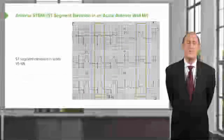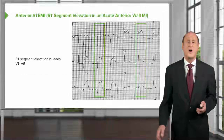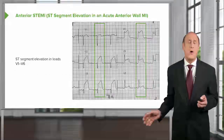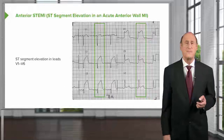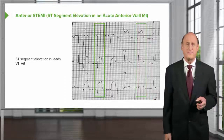It's an occlusion, very likely proximal, of the left anterior descending coronary artery. A huge amount of heart muscle is threatened. This is a real big emergency. Off to the cath lab as fast as possible and open up the LAD again. So this is a very nasty anterior MI.